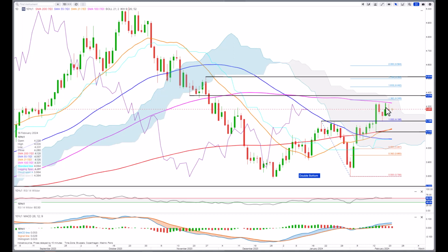Finally, on the US 10-year, well, sideways between 420 and 430, and that's where you will see it, I think, the next couple of days, possibly towards the end of the week. It needs a breakout from there to find direction.